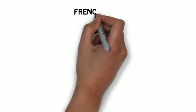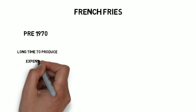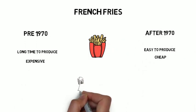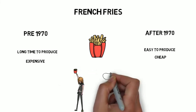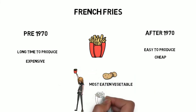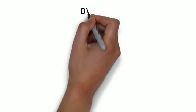The same thing even happened with French fries. Prior to the 1970s, French fries were rarely eaten, but after they became much easier to mass produce and were cheaper to buy, people began eating them all the time. Even today, potatoes are the most eaten vegetable in the US because of French fries and another winner from the 1970s tech advancement, potato chips.